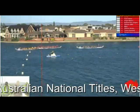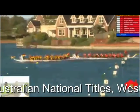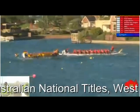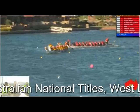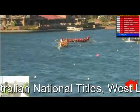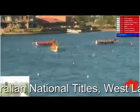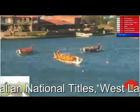Boat 3 here, as you see, is Brisbane River Dragons. Now, they haven't got right of way on this one, but you might notice when they head up to the next corner, Brisbane River Dragons might catch them. But this is a great shot. Power Blades in the yellow have right of way, so that you can see how Dragon Masters have had to take a wider turn to avoid a collision. So that's slowing their boat down.